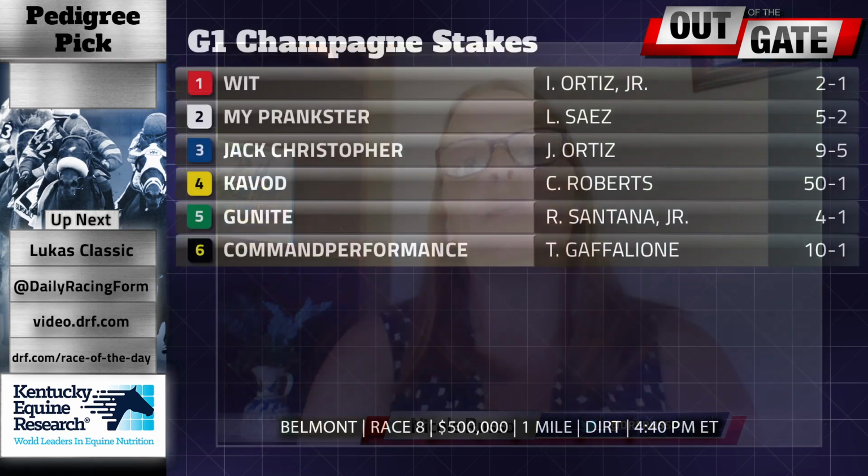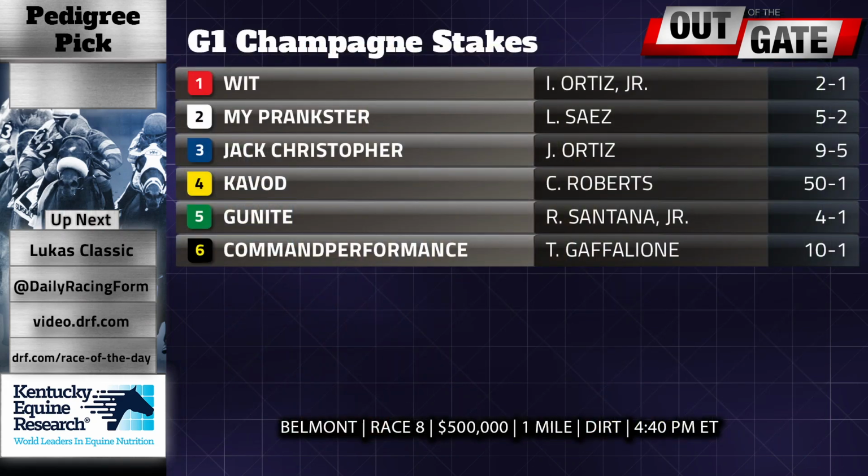Race 10 on Saturday. For this week's pedigree analysis presented by our friends at Kentucky Equine Research, let's go to the Grade 1 Champagne Stakes at Belmont Park. This one-turn mile matches up Gunite and Wit, who were 1-2 in the Hopeful, along with impressive Saratoga maiden winners My Prankster and Jack Christopher.